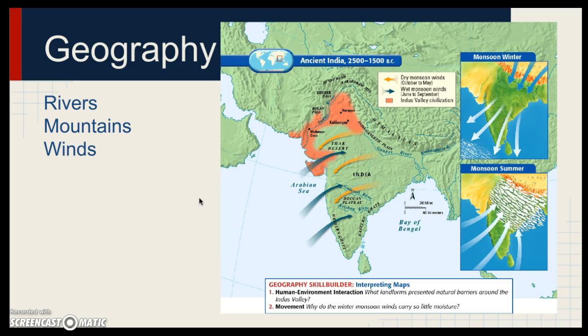Much like the others, geography played an important and crucial role in the development of the Indus Valley civilization, starting with rivers, important for travel, trade, and growing crops, as we said. They are bordered and blocked to the north and east by mountains, and this helps to protect them from invasion, although, as will become clear, not totally. But the other crucial thing about their geography that is different from the other places that we have studied and are going to study are the winds, specifically what are known as the monsoon winds. Here is the spelling, monsoon.